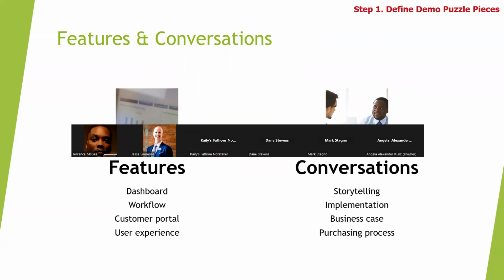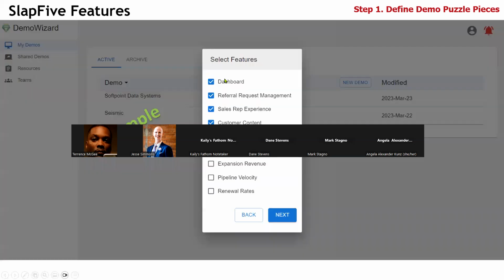So conversations, there's nothing to show on the software per se, but you're telling stories about a customer who went from X to Y as a result of owning your software, or went through their implementation in 30 days, or had a business case that was so staggering that the software paid for itself in 2 months. So what is your master list of features? What is your master list of conversations? And this would be an example from SLAP 5 of their features.